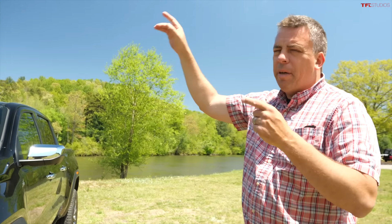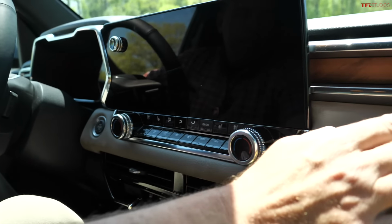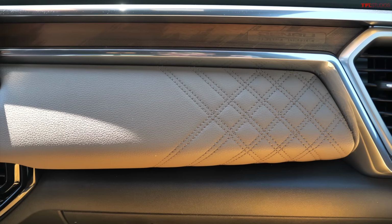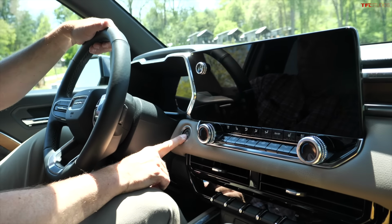Let's jump on the inside because that's where it's at. Let's check out the Denali. Oh yes. So you probably already saw the quilting and the wooden inlays. I just wanted to draw your attention. Very subtle: Denali, and also the GPS coordinates for the mountain, McKinley Denali Mountain, the tallest mountain in North America. Let me start the engine.